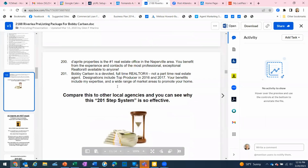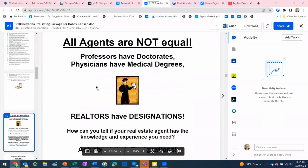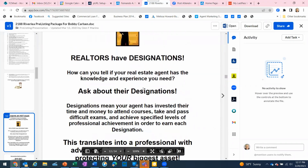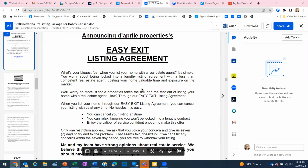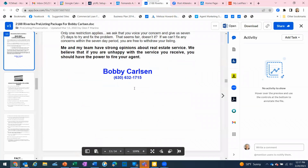So again, 201 things that you would do, but in addition, in this document, you can highlight what degrees you might have, or if you've got designations. If you don't have any, this is a Word document, so you would delete this page so that you're not having to explain that you don't have any. There's an easy exit agreement with them: if they have any concerns or they're unhappy with the service, they give you notice, but you get up to 7 days to fix the problem, or they can cancel the agreement with you.